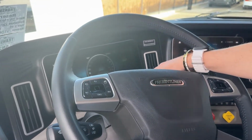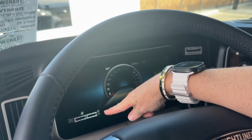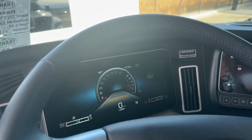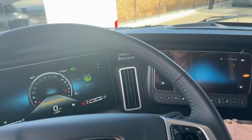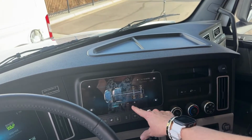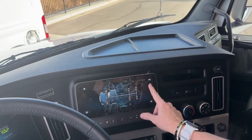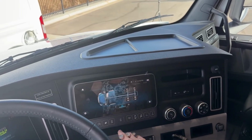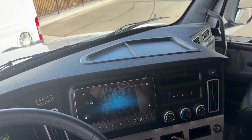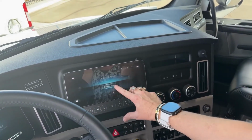All of our air pressures, and then our DEF tank, our fuel tank, and then everything here again. So super nice that you can actually see all of your tire pressures, all of your temperatures, your battery life, all of that right here. And one of the nicest features of this coach is that so much of your control is going to be touch.